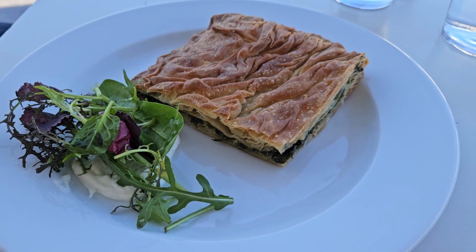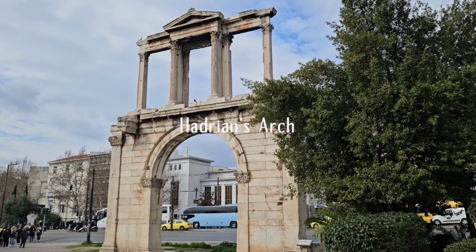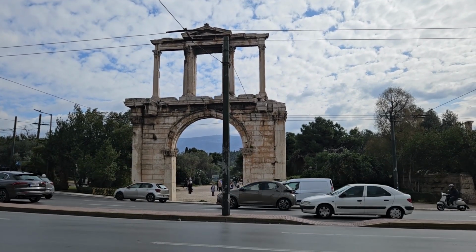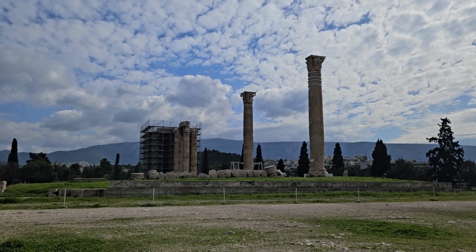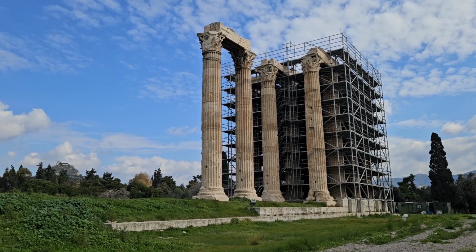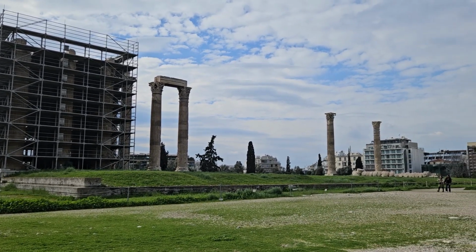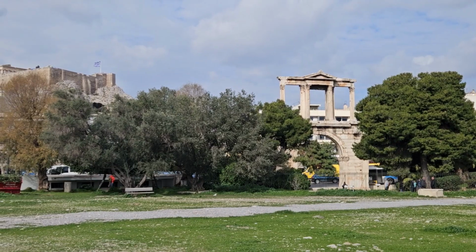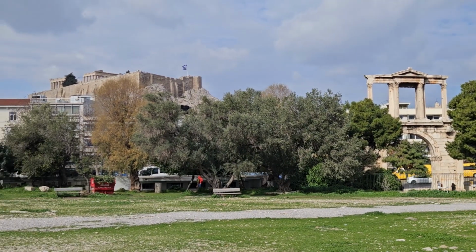A short walk from the Acropolis Museum takes you to Hadrian's Arch, a monumental gateway built in honor of the Roman Emperor Hadrian. Just behind it, you will find the Temple of Olympian Zeus, one of the largest temples of the ancient world. Though only a few columns remain, you can still feel the grandeur of what was once a magnificent structure. Photo tip: stand at the right angle and you will capture a perfect shot of Hadrian's Arch framing the Acropolis in the background.